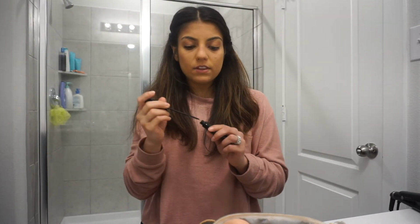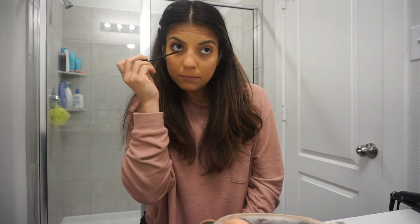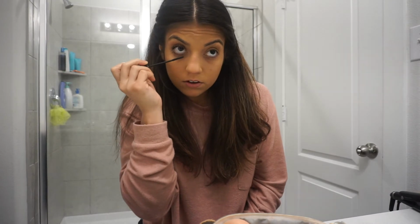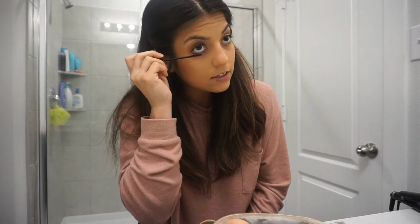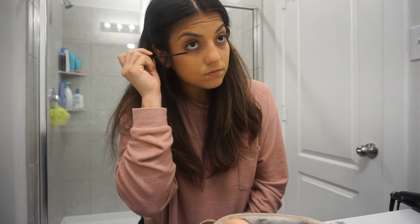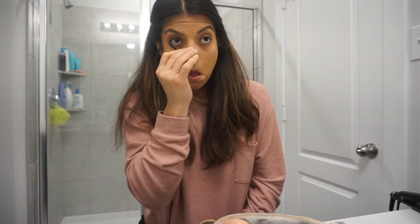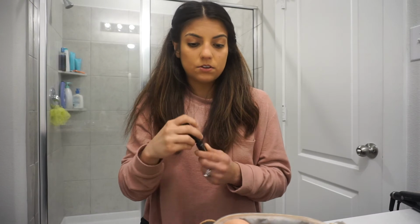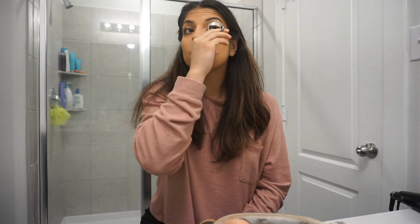Okay. And then for the bottom eyelashes, I have really long bottom eyelashes and they seem to curl down quite a bit. So I don't know what happened to my top eyelashes, but they are just not curly at all. And same for the bottom. I always get mascara all down here. So that side is done, and then we will curl the other side.